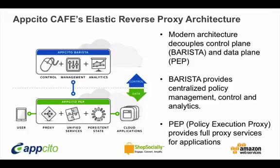Here is how Appcito Cafe works to improve application delivery for ShopSocially and for all Appcito Cafe users. At the foundation level, Appcito made an important design decision that enables nearly limitless scalability while ensuring consistent application delivery policies. That decision is to 100% decouple control plane functions from data plane functions. Let me explain this in a little more detail. In the control plane is Appcito Cafe Barista. Barista is a centralized point of control and management for your entire application portfolio. Use Barista to set application delivery policies that are ultimately enforced in the data plane. Barista is also where data plane analytics data is collected and analyzed.